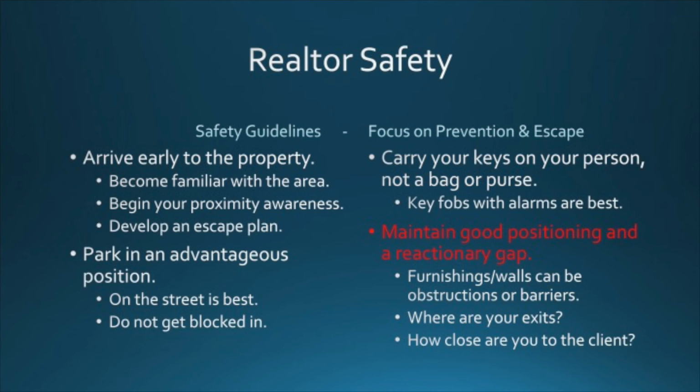Park your vehicle in an advantageous location. The street is best, not blocked in. Driveway is going to be not a good place, especially if you arrive first and the subject pulls in right behind you.